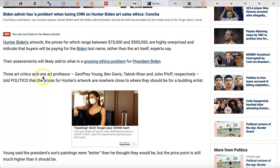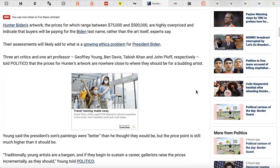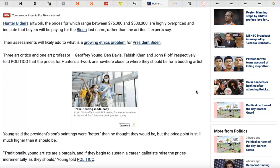Art critics. Three art critics and one art professor. I guess that makes them experts. Jeffrey Young, Ben Davis, Tabish Khan, and John Plouffe, respectively, told Politico that the prices for Hunter's artwork are nowhere close to where they should be for a budding artist. Ugh. This sentence here, y'all, there's a big problem with it. I don't know if you could figure it out. Maybe some of you are much keener than I am on art matters and art pricing and exhibitions and auction sales and the rest of it. Maybe you know a lot more, or maybe you can just intuitively see something. I hope you see something here. Three critics and one art professor.